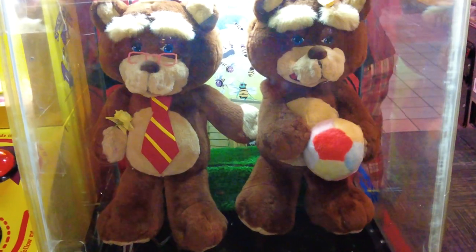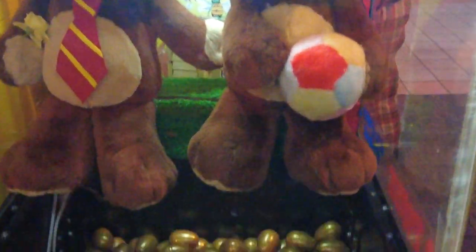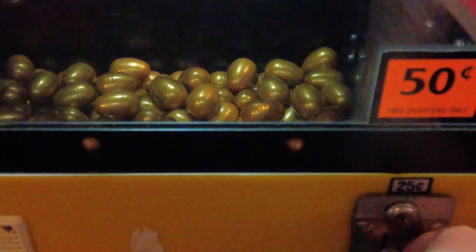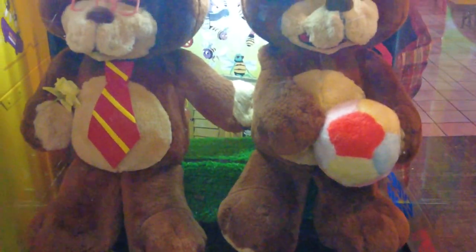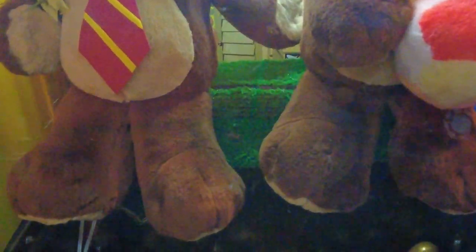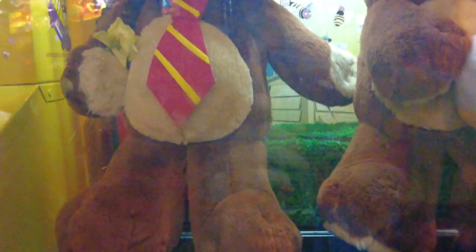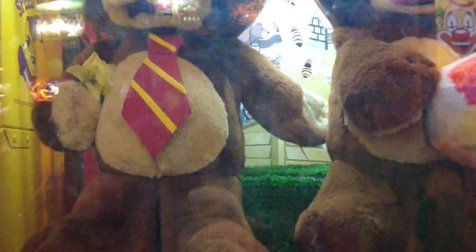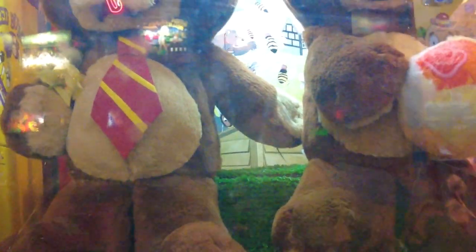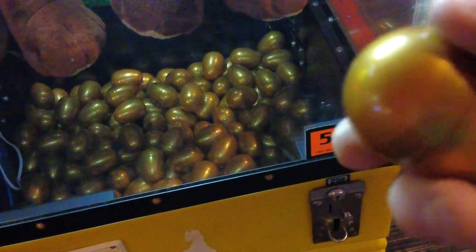And there's a couple of machines like this that says novelty prizes and gifts. This one's 50 cents. We'll put in a couple of quarters here. Another coin. And we'll see what happens. We have a honey bear. And we got an egg.